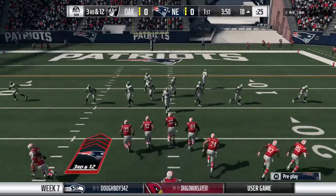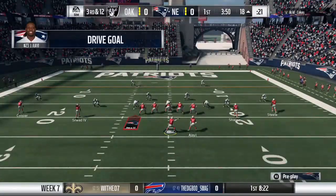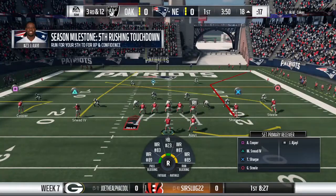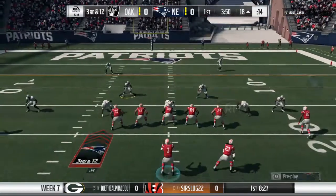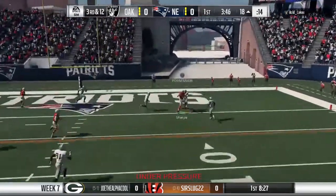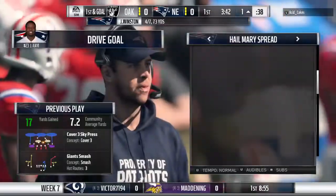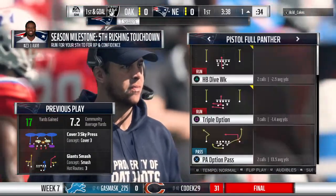Ninth play of the drive coming up, and certainly not an easy one on third and long. Working out of the gun, Winston. The swing pass caught. And he's brought down. They're able to convert on third down, and that sets up a first and goal.